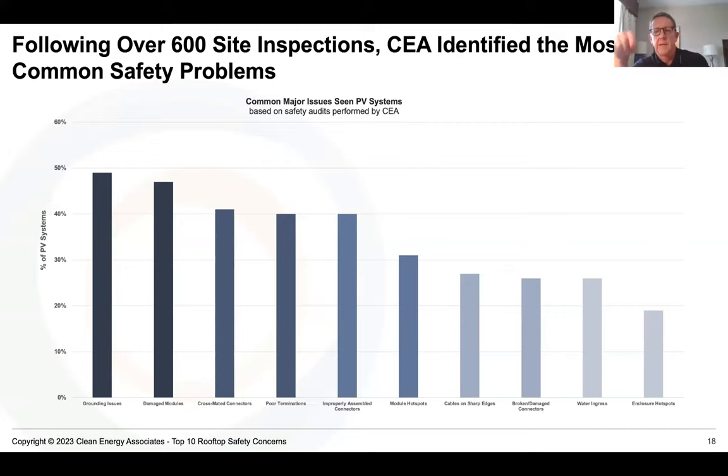Yeah. And as this list shows, these are the 10 biggest items that we found. But if you really look, these are not equipment related per se. These all have to do with workmanship of modules, inverter, and racking. We all want to look at the big things. It's the little things of the integrated system, because the modules, inverter, and racking are all integrated with wires and components. But these are the biggest issues that we see on sites.